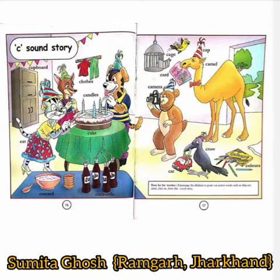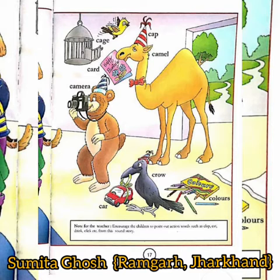The crow gave her a toy car. Dog bought a cake for her. They put candles on the cake. Her friend Camel came with many colors and beautiful cards.